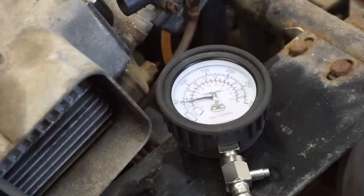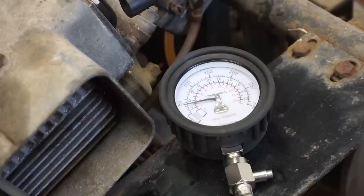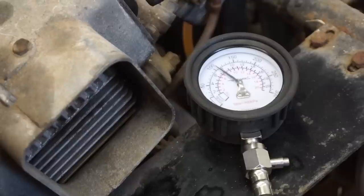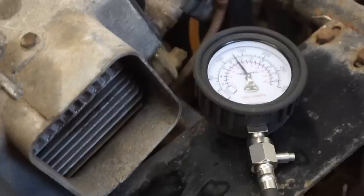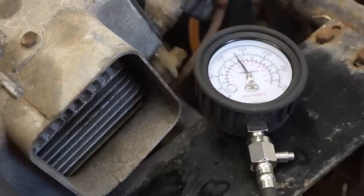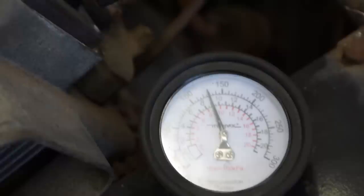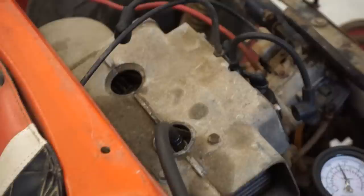All right, here we go. Throttle open. Let's see what we get. Oh, it's pretty good, actually. Throttle open, too. Not too bad. About 130. So that's pretty good. Not horrible. All right, let's do the right side next.